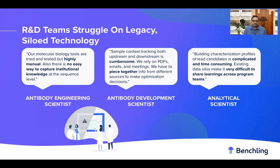If we look specifically at typical antibody engineering teams, we see several common challenges. An antibody engineering scientist is dealing with archaic software tools that are highly manual and have low throughput. Additionally, capturing institutional knowledge at the sequence level is often not possible. An antibody development scientist is dealing with cumbersome sample tracking both upstream and downstream and has to piece together information from multiple sources. And finally, an analytical scientist is struggling with handoffs of data, samples, and context between teams, which makes it really difficult to share learnings across program teams.